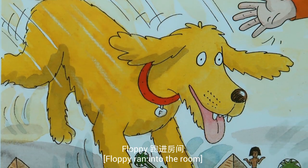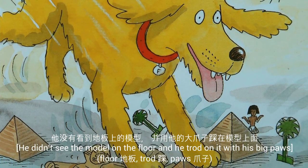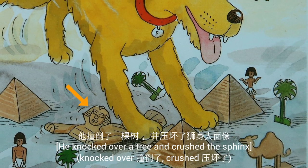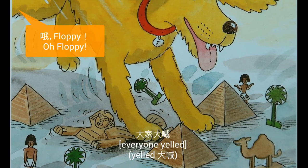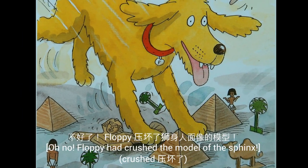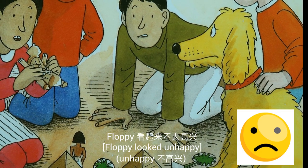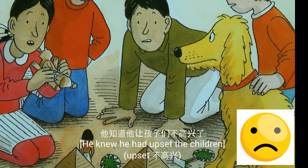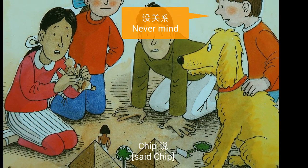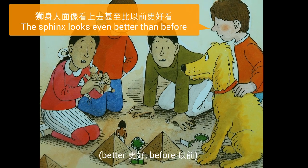Floppy ran into the room. He did not see the model on the floor, and he trod on it with his big paws. He knocked over a tree and crushed the Sphinx. "Oh, Floppy!" everyone yelled. Oh no! Floppy had crushed the model of the Sphinx. Floppy looked unhappy. He knew he had upset the children. "Never mind," said Chip. "It wasn't Floppy's fault. The Sphinx looks even better than before."